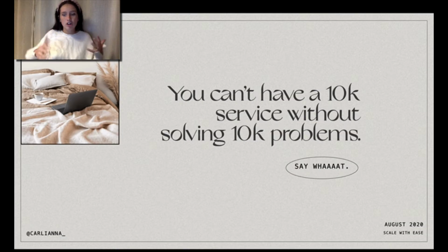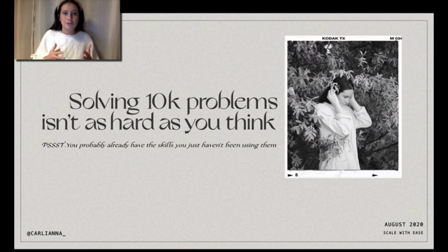And I know you guys all in here have the skills to totally do that. If you're getting anxiety about thinking about solving a $10,000 problem, I want to put you at ease. It's not as hard as you think. You already have the skills. You're probably already somewhat doing it. You just aren't putting the skills into practice, putting them into the format, and talking about them in the way that you should, and being able to say, yes, look, I am able and I'm skilled to solve this $10,000 problem. And during this class, I'm going to show you guys how to do that.